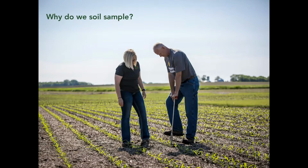So from a science perspective, I think about this as we soil sample because we want to understand a couple of things. First of all, we want to know whether the soil sample data or the indicators that we test for support what a farmer is seeing in the field. So we know that a farmer can go out and observe things about their field, and they know whether their soil health is improving in a lot of ways just based upon the things they can see in the field. But we want to confirm that with measurements. So that's one reason why we soil sample.